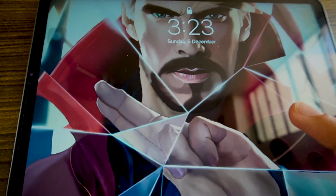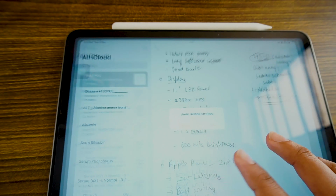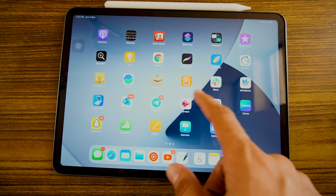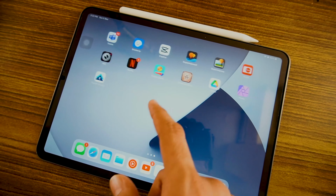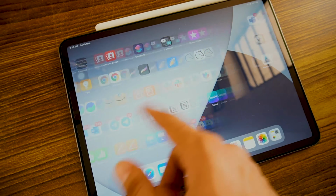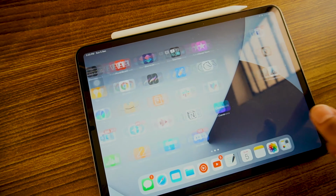I have personally used the iPad Air and iPad 7th Gen. Both of those devices have a 60Hz display. When I come back to the iPad Pro, I feel that it is a drastic change, shifting to 120Hz. You cannot see the smoothness on the camera if I try to show it, but the smoothness to the eye when I just scroll around pages and text is so satisfying.